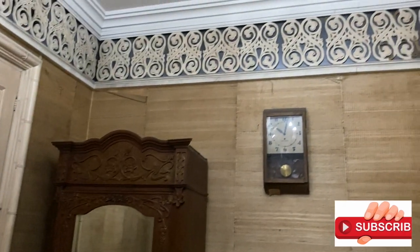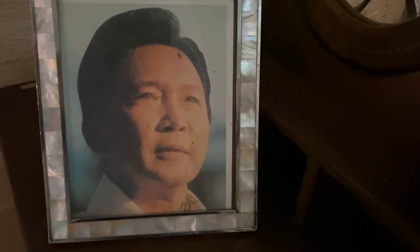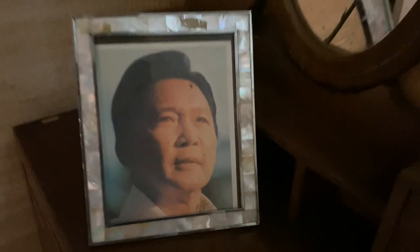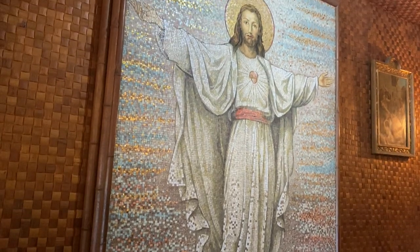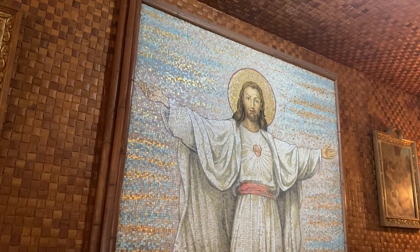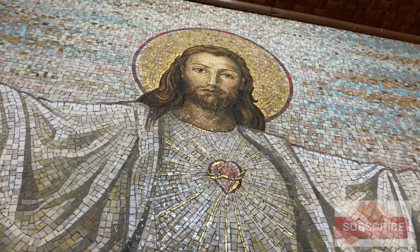The shrine is one of the 20 presidential rest houses built by late former President Ferdinand Marcos for his wife Imelda, who was originally from Tacloban. The luxurious structure served as a chapel, museum, and a guest house with 21 bedrooms. This image of the Sacred Heart of Jesus was made of very fine details using mosaic tiles.